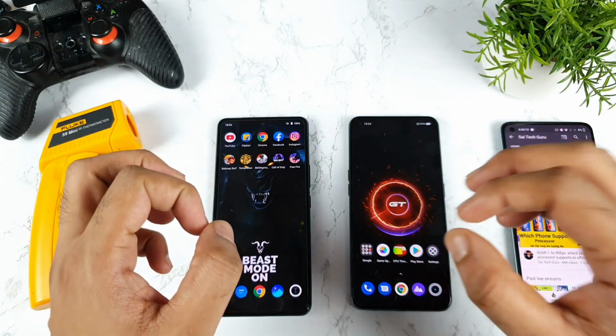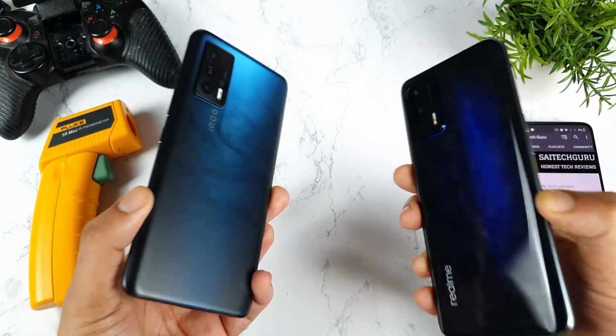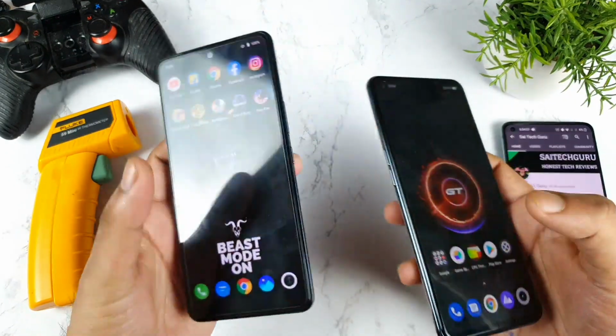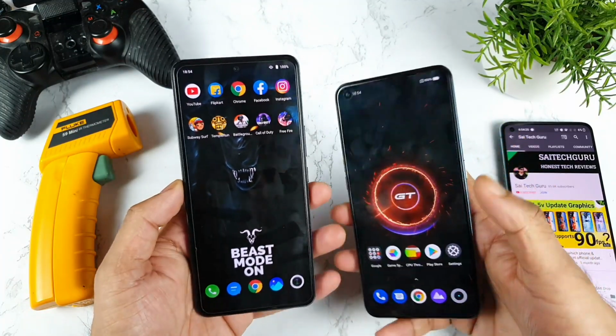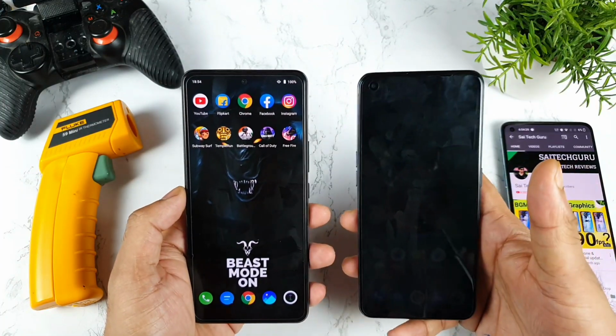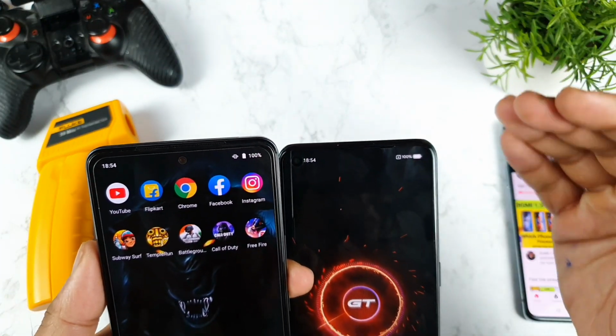In today's video, another benchmark test comparison between the iQOO 7 versus the Realme GT. The iQOO 7 has the Snapdragon 870 chipset and the Realme GT has the Snapdragon 888 chipset. Let's see which phone will have what kind of benchmark score, how much higher the temperatures can increase, and how much battery life can decrease during the demonstration.